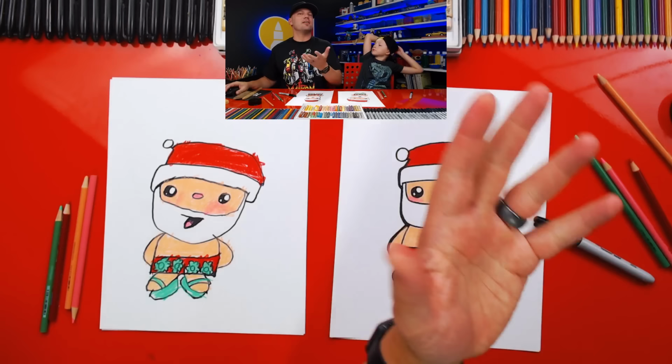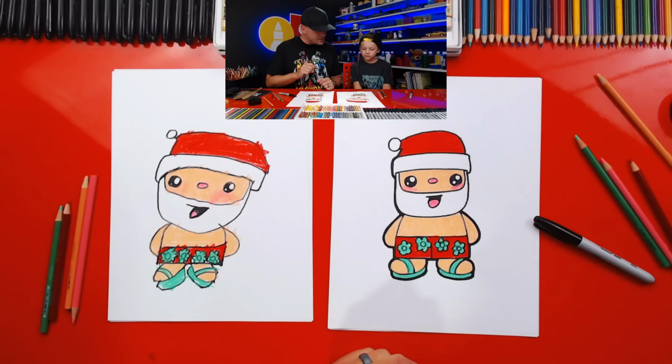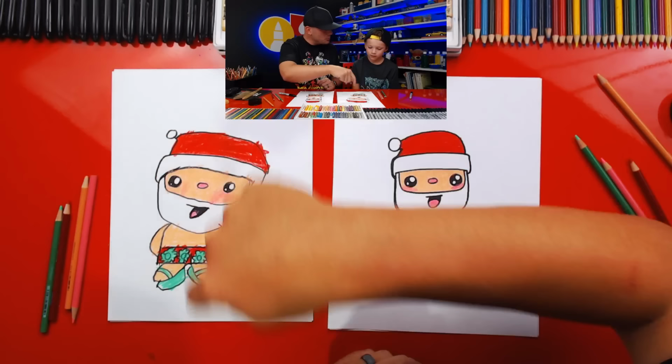Austin, you did such a great job on your drawing. Give me 5, man. You can be super proud of how awesome it turned out, and it's okay that they look different. Yours is my favorite. It always is my favorite. You know what I really like? I love how big you drew the face. It's my favorite. I love it. You did a great job. It's huge.